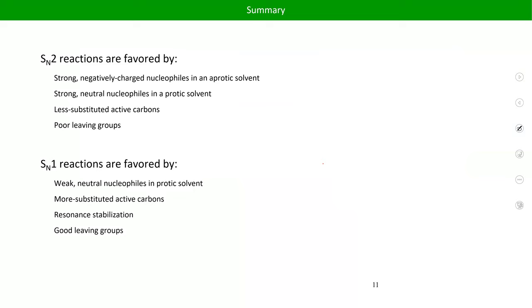All right, so here's our competing mechanisms piece. SN2 mechanisms are favored by strong negatively charged nucleophiles in an aprotic solvent. If you're going to have strong neutral nucleophiles, then they can be in a protic solvent, but an aprotic is still going to be faster. Less substituted active carbons, so methyl over primary, primary over secondary, and don't even worry about SN2 if it's a tertiary leaving group.